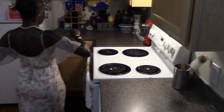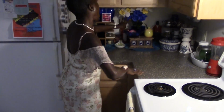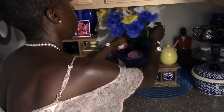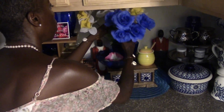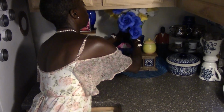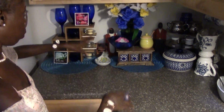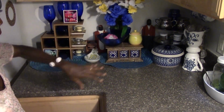So another thing that we did in here, I bought these blue flowers from the Dollar Tree. This whole bunch right here was $1. And I wanted to, during the spring or definitely summer, spruce things up. And of course I've got a lot of blue going on, so I decided to do a Dollar Tree blue flower. So I added that to the tea bar.